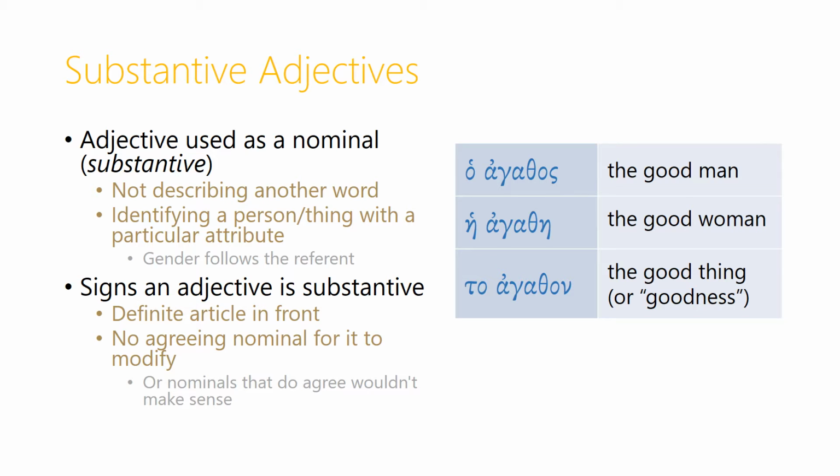Now, how do we know it's a good man? Because the masculine form of the adjective has been used. So the gender of the substantive adjective follows or matches the gender of the actual thing you're describing, the thing you're talking about. Similarly, he agathe would be the good woman, or to agathon would be the good thing, or sometimes just goodness, the principle of goodness.